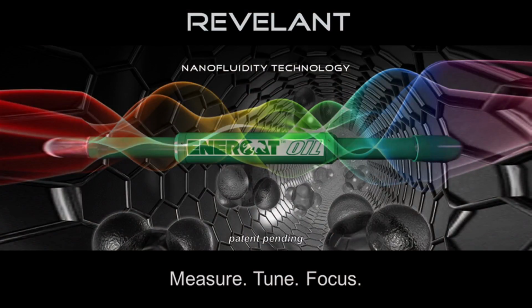What we do is use the tool in order to seed aragonite crystals in a dominant way over calcite crystals, thereby improving the molecular solubility of calcium carbonate in solution. This is just one example of the power of physics in fluids.